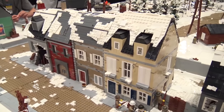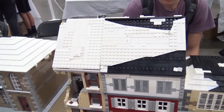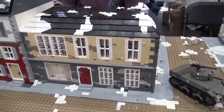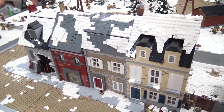Hi, I'm Greg. I did some of these houses right here, and I did over half the park, and I also built that house in a few hours at the convention with the bulk parts. I like how you've incorporated the snow on the roofs and then bombed out. What are some of your techniques and pieces that you use to get it looking like that? Definitely a lot of tiles to make it look like it's fresh and no one really touched it.